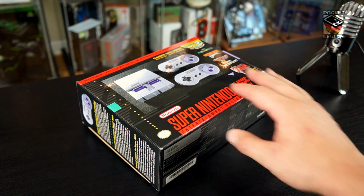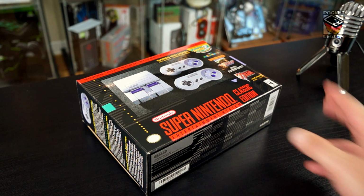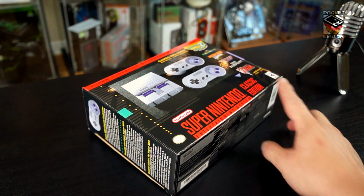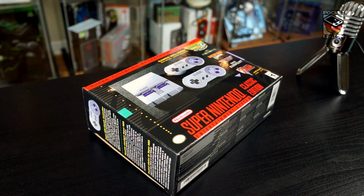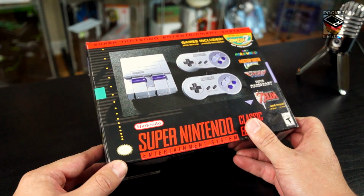So, when at midnight last night a friend of mine tipped me off that they were going to be available at Walmart, Best Buy and a few other places, and even came up with a ticket to get in line, we got one of these yesterday without paying any scalping prices, and boy am I excited about this. Right then, let's see what we get for our dollars.